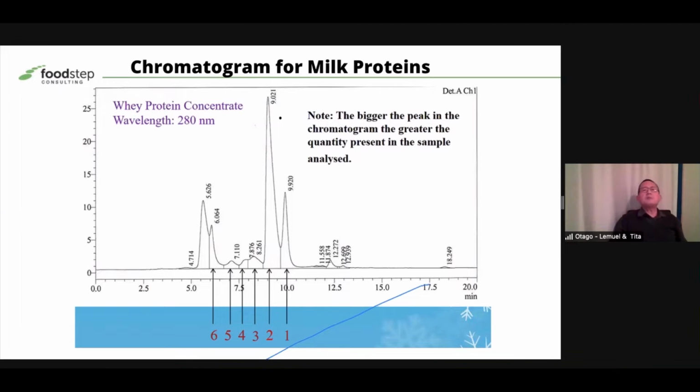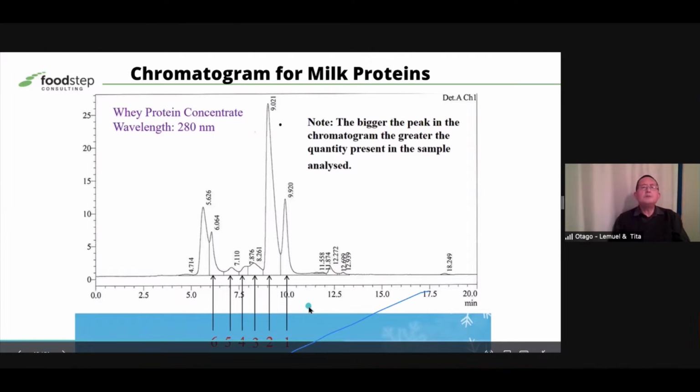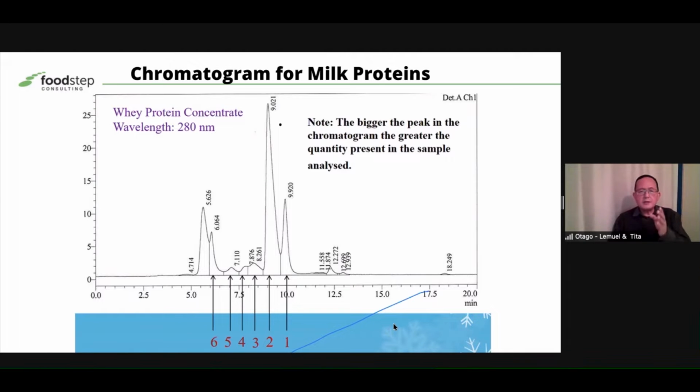And this is how a chromatogram coming from the HPLC will look. If you notice, it's actually just a graph. On the x-axis is the time, and the y-axis is just a signal. So the chromatogram will show the various amounts of whey proteins present. And how do you determine which is which? Meaning which one is immunoglobulin, which one is lactoferrin, which one is lactoglobulin.